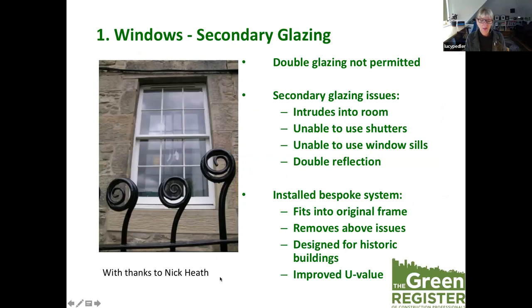And Nick Heath is the person who's shared the slides for me. So you may or may not know that for conservation officers, double glazing is very offensive to them. And the main reason it's offensive is because of the second pane of the double glazing reflecting back out, and it changes the look of the building. This is secondary glazing, which has the reflective surface on it that does the same thing as double glazing, but it's more acceptable to conservation officers. Presumably because it's removable at some time in the future when we have no problems with carbon emissions, we can take that secondary glazing out, but it's certainly favoured by conservation officers.